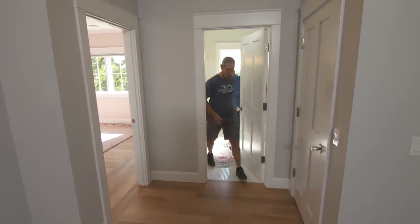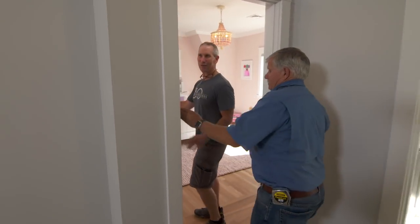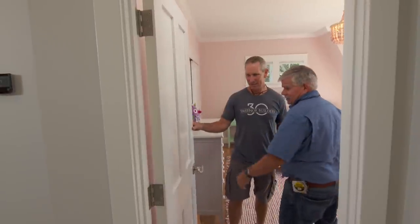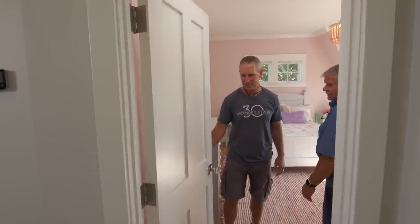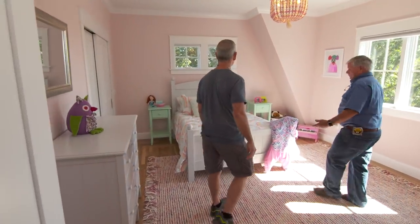All right, Tommy, let me show you the girls' room. Remember hanging this door, how heavy that was? All these doors are 1¾ inches. They're really made well, but they're heavy. They glide like butter with those ball-bearing hinges. Well, that's why you need a ball-bearing hinge, or otherwise it would wear out.